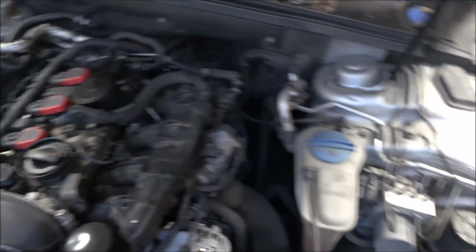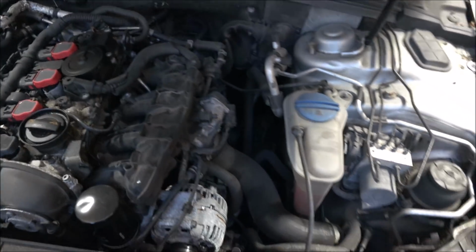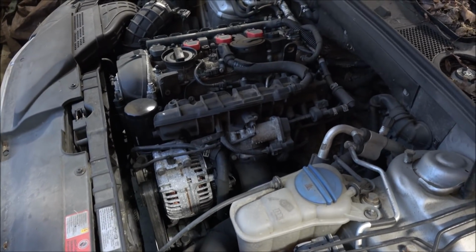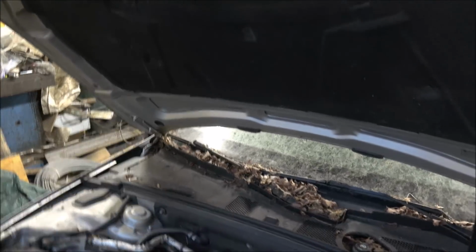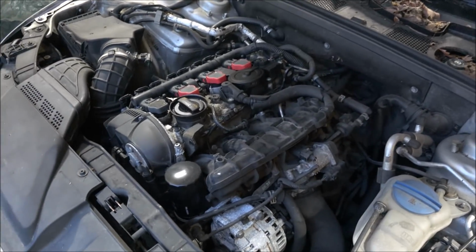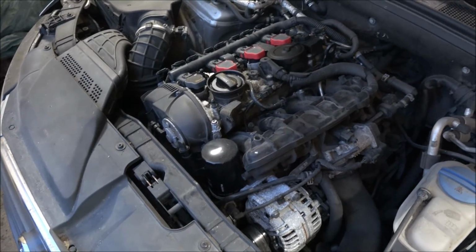But the boss lady says this thing has to be fixed because it's got heated seats and a moonroof, and you know, those are things that are important to women. So what we're gonna do is see if we can bring this thing back to life and get it back on the road again. If I can get the battery to come up enough to crank this thing over, I will try and check it one more time before I totally dismantle it. But I guess I'll just start pulling this front end off, because I'm sure that's where we're gonna wind up.